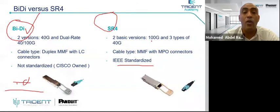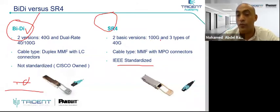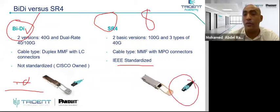SR4 means that you have 4 pairs, 4 for transmission and 4 for receiving on the fiber. So minimum you need to have 8 fibers. So you need MPO fiber, as we said, starting from 8 fiber or 12 fiber, which can be used for SR4 to transmit and receive, starting from 40 gig BASE-SR4.